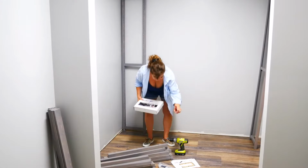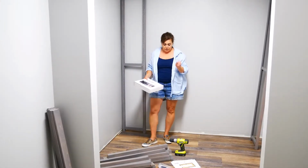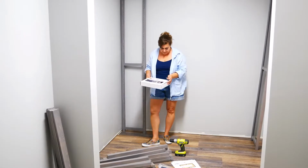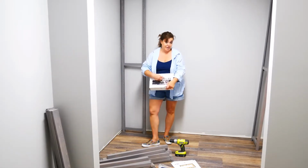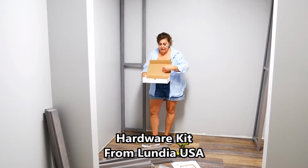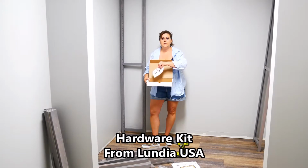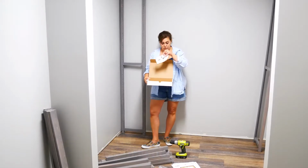So there is a tip that is provided by Lundia USA, and you can use that with your drill. And that came inside of our hardware kit, which the box is labeled, all right? And then I also have in here gold pins, Mike, the gold pins. Those are for the drawers. Okay, so these are for the drawers whenever we put them in.